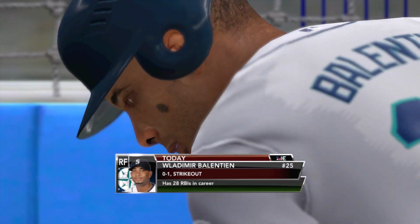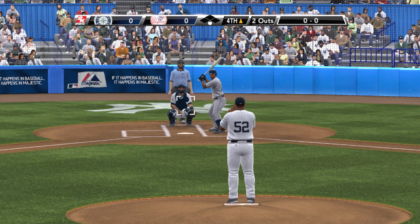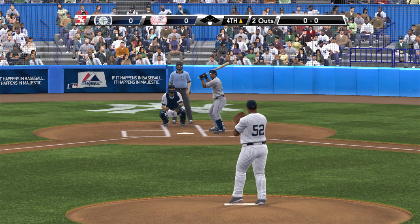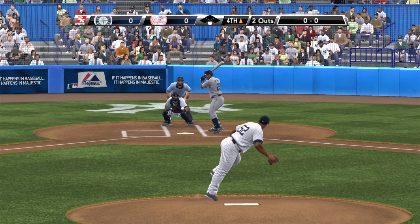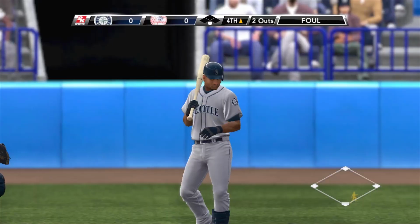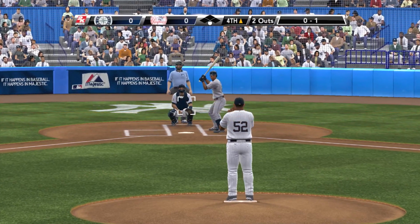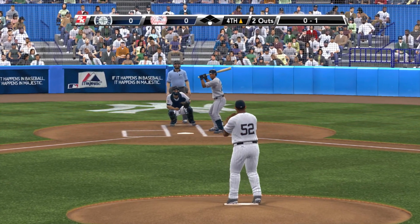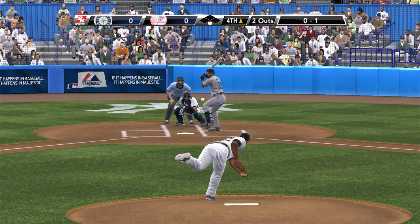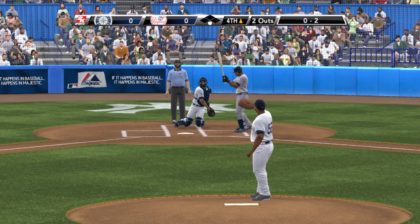Valentin at the plate. Struck out swinging last time. 2 outs, bases empty. Swing and a chopper, foul ball. And the 0-1 by Sabathia. Curveball taken for a strike, and the count's 0-2.